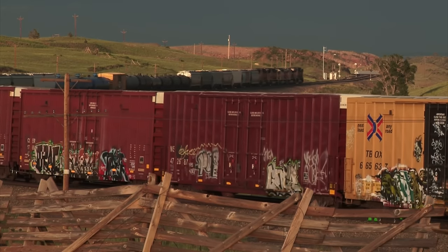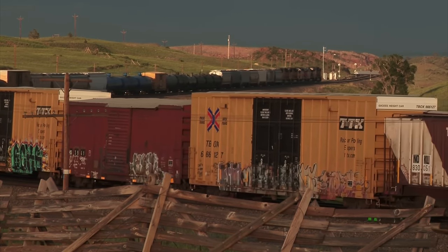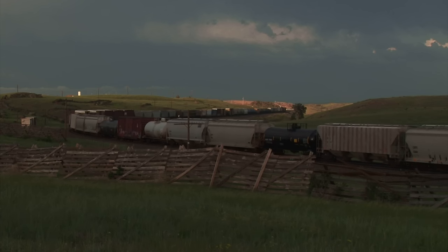Dark clouds return to the area, giving us some nice storm light as the eastbound manifest approaches Granite. Before long, the clouds overtake the evening sun, bringing early darkness to the plains.